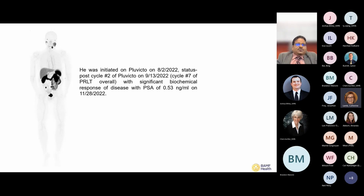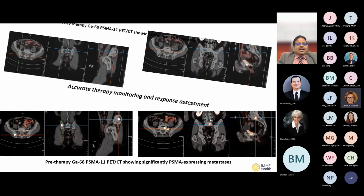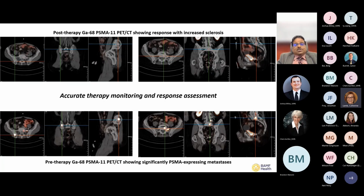So the PSA fell from more than 6 to about 0.53 at the end of November. And this response was actually confirmed on the total body PET CT, which the patient underwent earlier this month. So these were the pre-therapy gallium-68 PSMA 11 PET CT images showing a high PSMA expression in the bone metastases. And after two more cycles of Pluvicto, in all three phases of the treatment, there is a response in these lesions with increasing sclerosis.